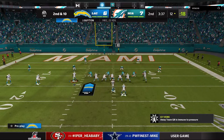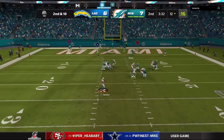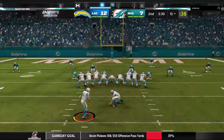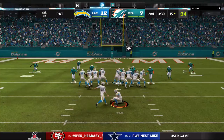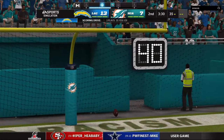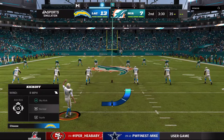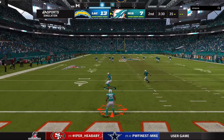Play action. It's Herbert. And this will be caught in the end zone for a Chargers touchdown. Nick Boyle there to make the grab. And the Chargers have taken the lead here in this AFC title game. Hopkins with the extra point, and that'll make this a 6-point game. Chargers 13, Dolphins 7. Following the touchdown, Dustin Hopkins will kick it away. Taken at the goal line.